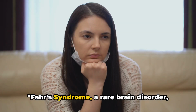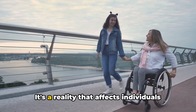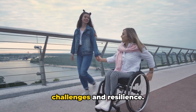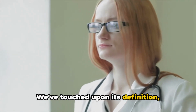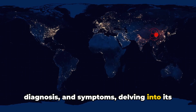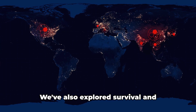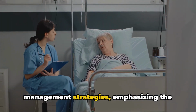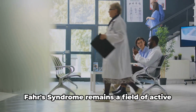Fahr's syndrome, a rare brain disorder, is more than just a medical term. It's a reality that affects individuals around the world, marked by unique challenges and resilience. We've touched upon its definition, diagnosis, and symptoms, delving into its epidemiology, incidence rate, and gender ratio. We've also explored survival and management strategies, emphasizing the importance of symptom control.